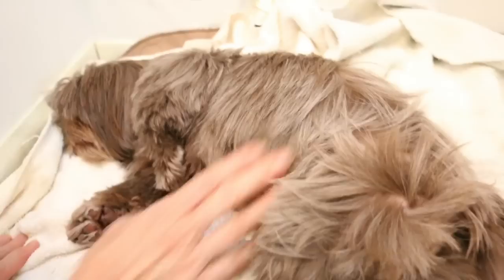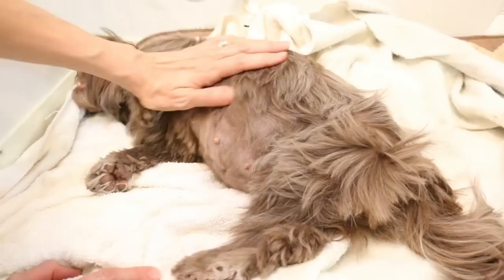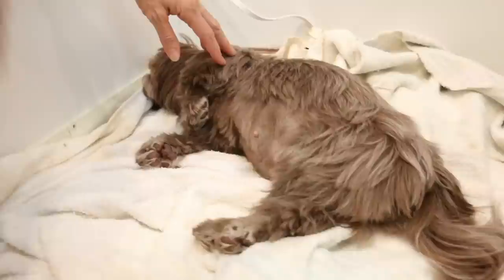Watch your tummy. Good job. And she has a contraction. You can see it. There you go. I usually sit by her and feel. Once she starts pushing, she's actually a fast deliverer. Once that first baby comes out, she's pretty quick. That's a good push. Good job. So now we wait.